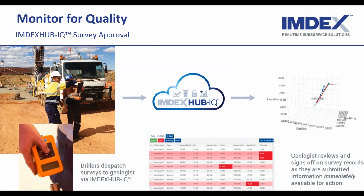And then the next consideration around monitoring is monitoring to make sure the quality of the data that you're receiving is good enough for you to make decisions on. Are you being given data that you can trust? This slide just illustrates an approval process for one of our survey tools, our magnetic survey tool actually, but we have this for most of our instrumentation, and the idea is, as I say, just to provide drillers and resource companies with that first level of monitoring information. Is this information fit for purpose? Has something gone wrong with the tool or with the operation of the tool that I need to know about?